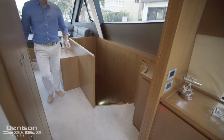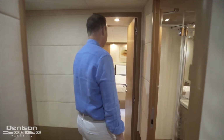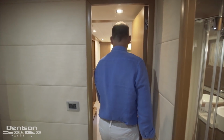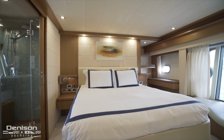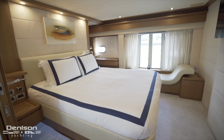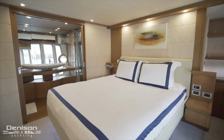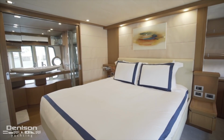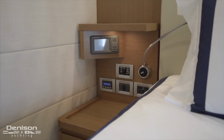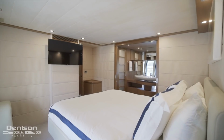Now we're going to follow David and take a look at the guest accommodations found below deck, starting aft with the master stateroom. I love the feel of this full beam owner's suite. With a walk-around queen berth and loads of natural light, this stateroom outdoes similarly sized spaces. Next to the berth is a remote RD33 control that ties in with the helm for an owner-operator.